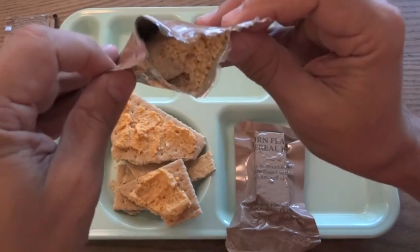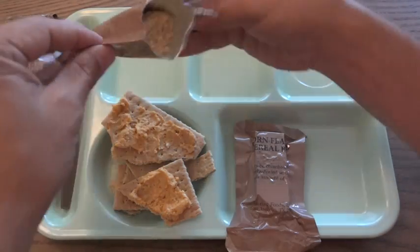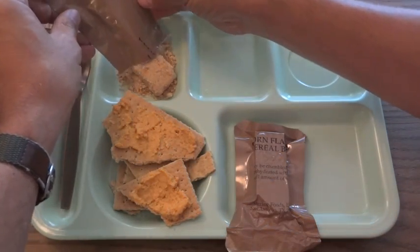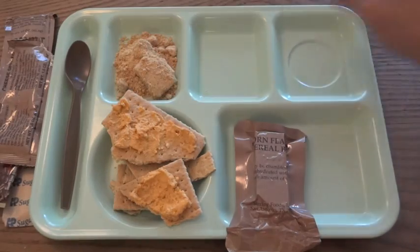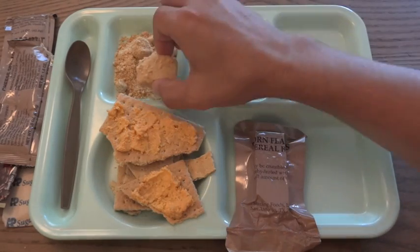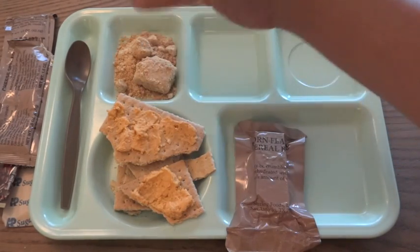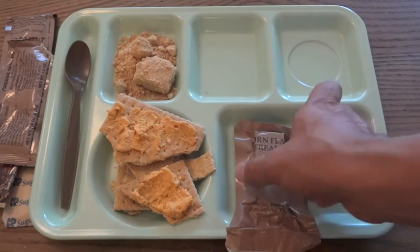Huh. It looks, wow, it doesn't really look much like a bar. Doesn't smell like much. I would have thought Frosted Flakes would have made for a tastier bar than just cornflakes. But what do I know?